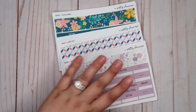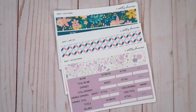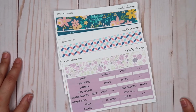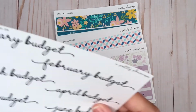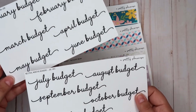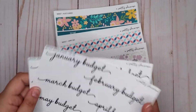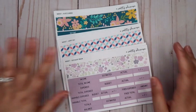I'll still continue to offer one of them with the specific month, but then we'll see what's going on and what you guys are liking in the store. So those are the budget kits. These are also available. They are always in the store. So you get 2 sheets, one each with half the year, but they come as one listing, one item. Okay, so those are the budgets.